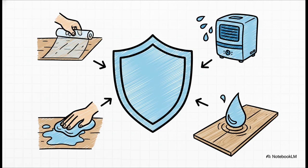After that, it's just about being smart. Control your indoor humidity, act fast on any spills, never let water just sit. And maybe think about choosing water-resistant laminate for places like bathrooms or basements. A little prevention now saves a world of hurt later.